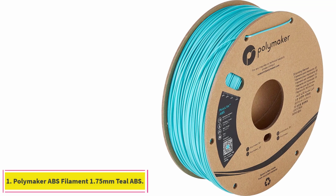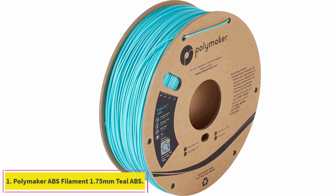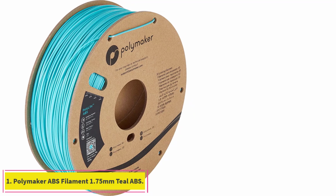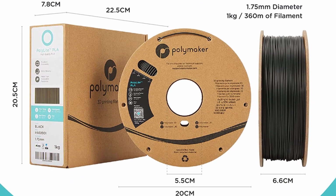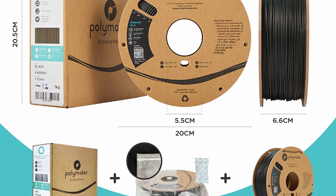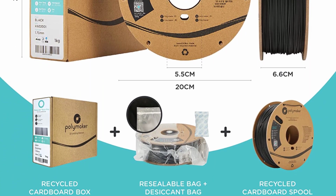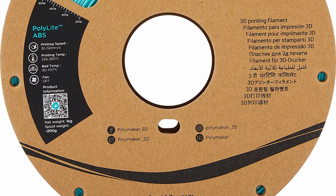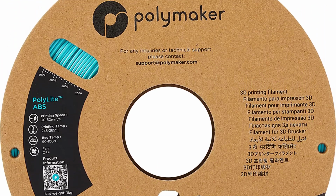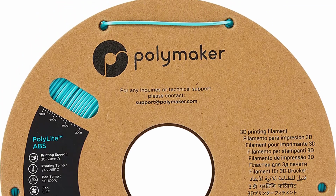Starting at number 1. Polymaker ABS Filament 1.75mm Teal ABS. Polymaker's Polylite ABS filament is a premium filament option designed for better and safer printability than the average ABS filaments. It produces less odor and harmful fumes during the printing process, making it the ideal option for anyone who needs to print ABS in their living areas.